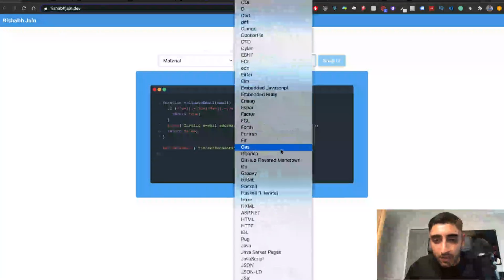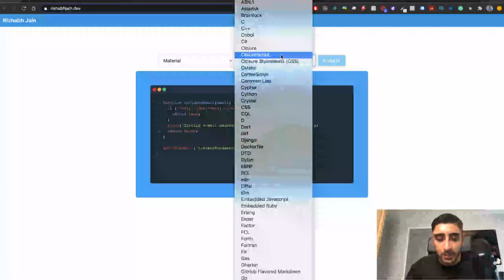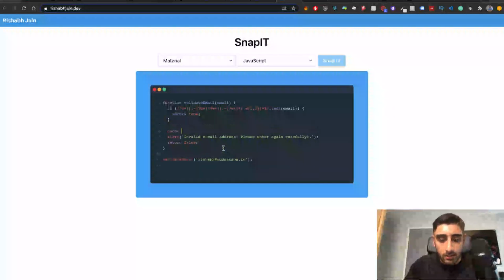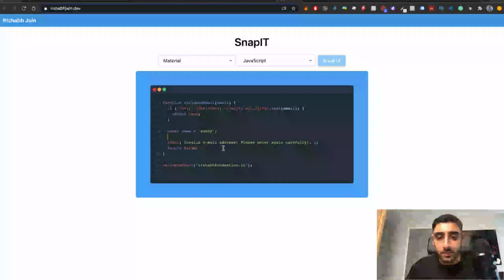So look at this. We have different coding languages here. So let's do JavaScript. And let's write some JavaScript in here. So if I was to do like const name equals Sonny, that's pretty cool. That's pretty cool. And look at that.